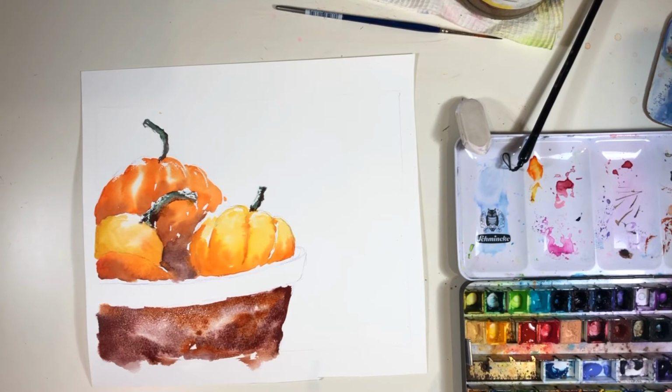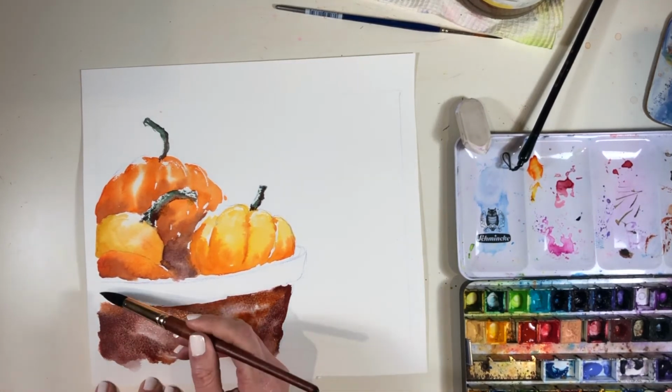And again, I've repeated some of the colours from the pumpkins in that basket because I think it's very boring if you just have the one colour. So that's burnt sienna in with the Indian red there.